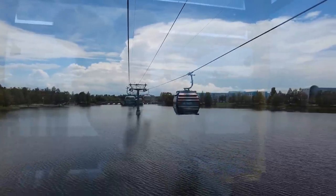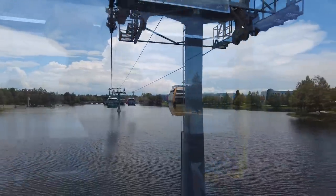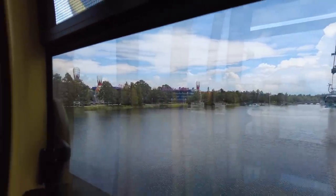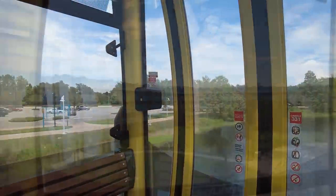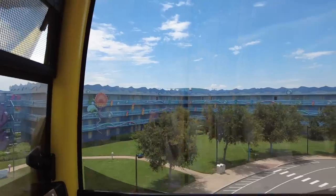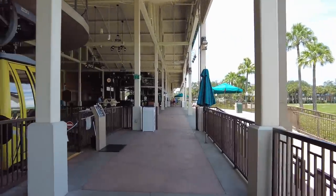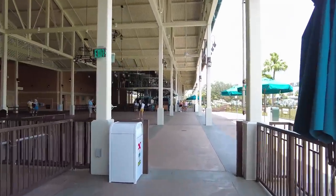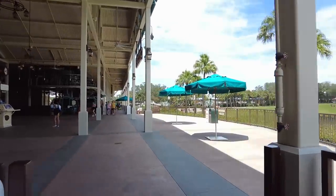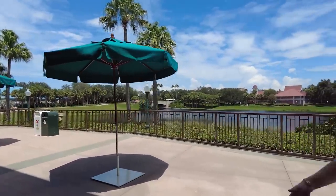I will say the character wraps on the outside of the Skyliner gondolas are super fun, but if you're sitting in one that is wrapped, you cannot see the outside. So we're in one that's not wrapped right now, and it's a beautiful view going over the lake. We can see Pop Century on one side, Art of Animation on the other. So that's a plus. If you get a Skyliner that isn't wrapped, you'll actually be able to see outside. And of course, we would need to get off the Skyliner anyways to transfer, but we're not getting on another Skyliner. We're actually going to walk to our next destination, which is gonna be across the lake a little bit.